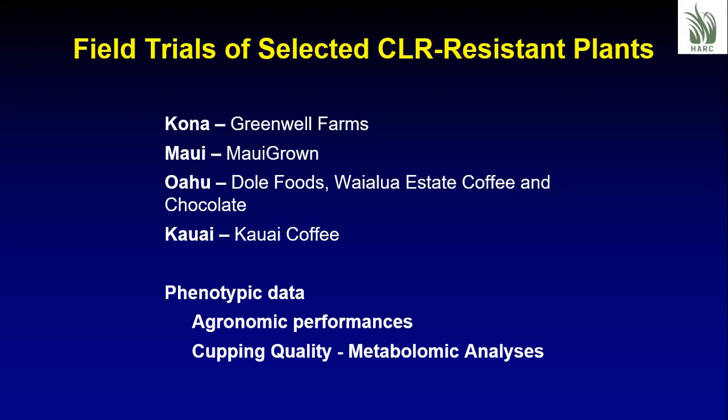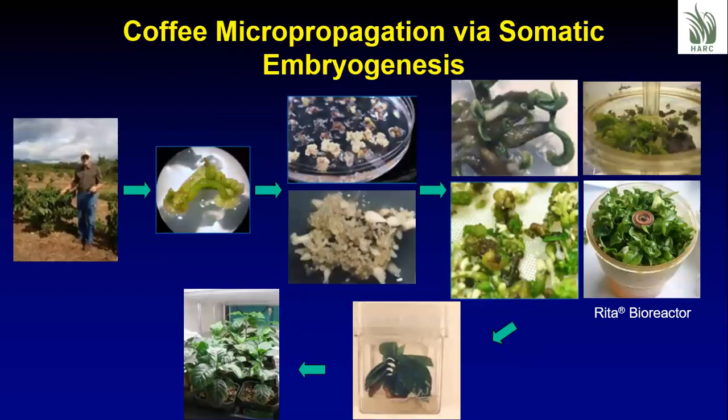Before we get to cupping quality, we will do metabolomic analysis to try to predict, because there are already predictors of chemicals identified that can reduce the number that we actually have to cup. If we're able to select a good performance and good quality CLR resistant plant, because they're in the F2 generation, if you take seeds from those plants and plant them out, the DNA will be segregating, so they will not perform exactly the same as the mother plant. They will need to be vegetatively propagated. We do have the technology and experience in coffee micropropagation through somatic embryogenesis. Right now, we have Obata in the pipeline only.